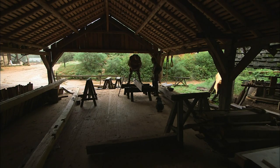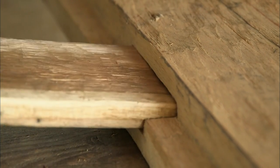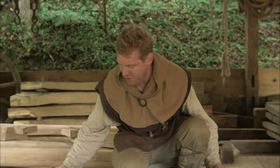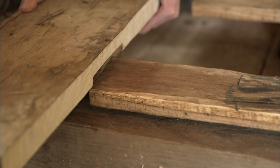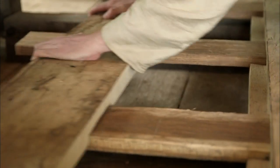A line of holes are drilled on each side of the plank, and then the centre is chiselled out to complete the mortise. This tenon should slide reasonably easily in like that. I'm now going to bring this across. The loose tenon is threaded through each plank in the door. So we'll put the other two planks there, and the next stage will be to peg it.